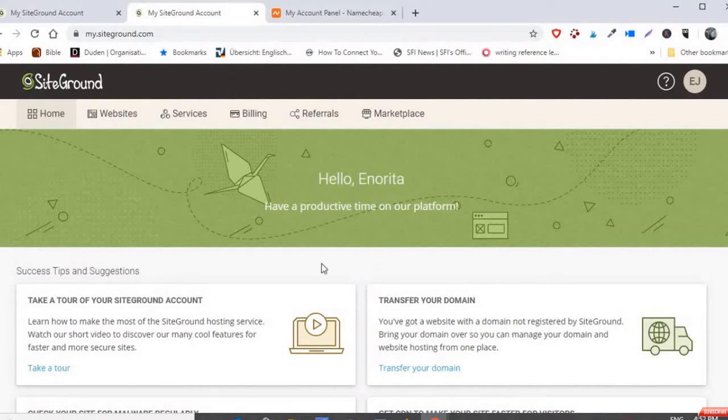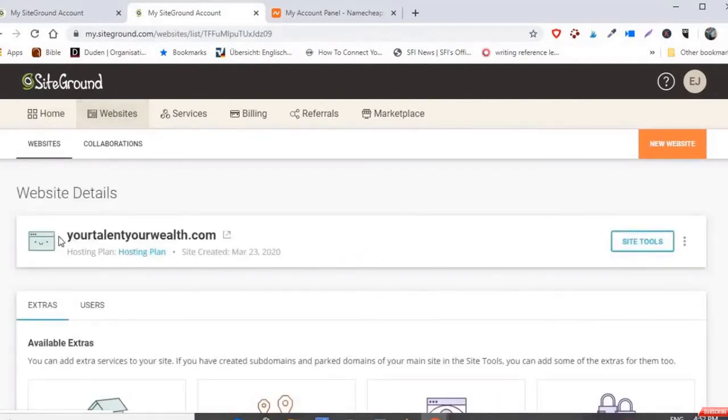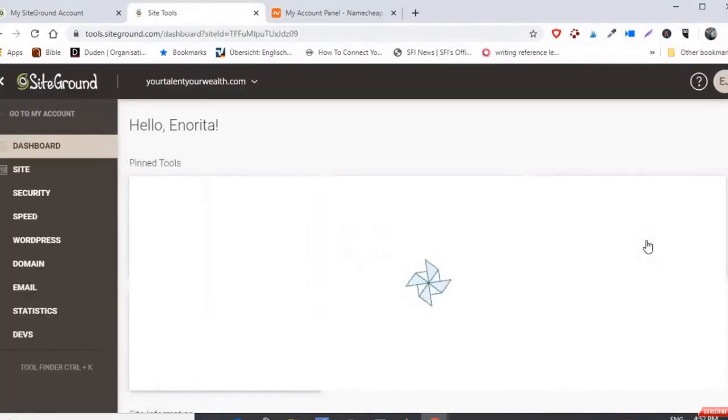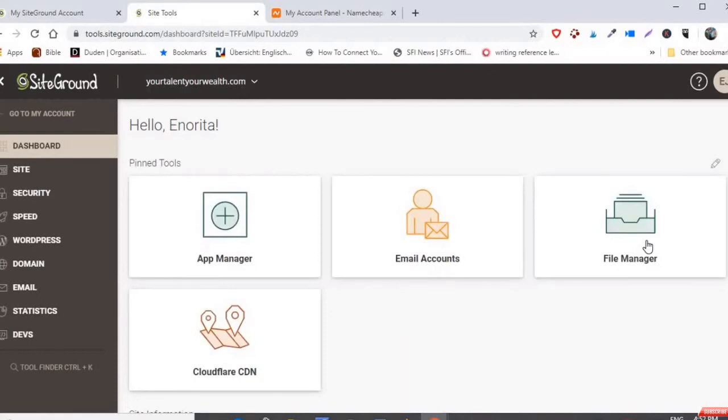So once you've finished and logged into your Siteground, this is your Siteground account. As you can see, hello, this is my Siteground account. So the best thing to do is just go to website. Now this is a website I just registered, just paid for. You click on Site Tools. Remember that website was not registered on Siteground. I registered it on Namecheap. So because I registered it on Namecheap, I have to go back and get what is known as the server. I have to carry the server of this Siteground and replace it on my Namecheap account. That is, I have to point the server to Siteground, so that when somebody clicks on the name of my website, it is Siteground that will be hosting it.